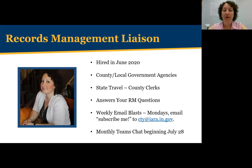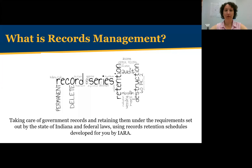And then another way we are trying to be more accessible to you is I am actually starting to do a monthly Microsoft Teams chat. So if you want to talk to me or type in the chat or talk to me online, we're going to do that once a month. We're doing our test run this afternoon, but those monthly chats will be the last Wednesday of the month at 11 a.m. So if you'd like to join me for those, feel free to jump in. All right.